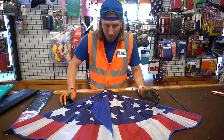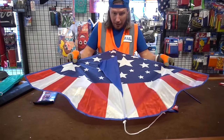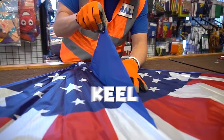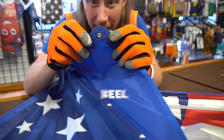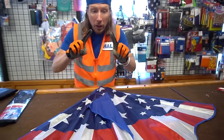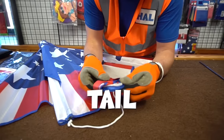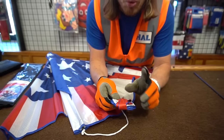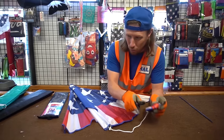Let's see. We've got the body, which is all of this, right? And then we have this right here. This is called the keel, and this is what the string attaches to. You see the little hole? That's great. And there's one really cool part. Look at this. It's the tail. Now, we can't open it up yet. But when we go outside to test it, we can open it up then. This is going to be really cool.